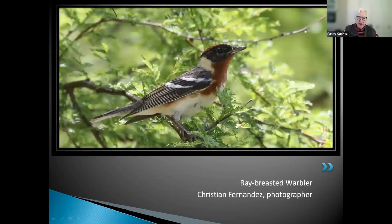The bay-breasted warbler: 2021 was the first year for a documented sighting of the bay-breasted warbler in Phil Hardberger Park. This bird is seen in our area only during migration as it travels from Central and South America to Canada and back. So it was a quite unusual sighting here in San Antonio in the park. In Canada, they usually eat spruce budworms, and they can devour thousands of them in the course of only a month when they're raising their babies and trying to get protein for their babies. In the non-breeding season, they consume more fruits and insects.